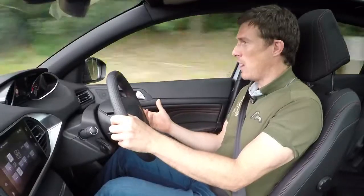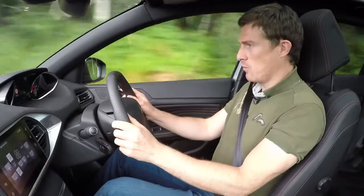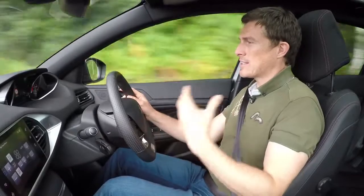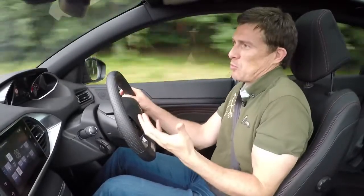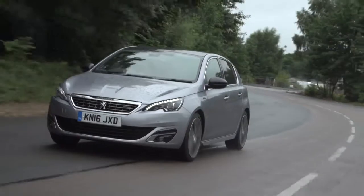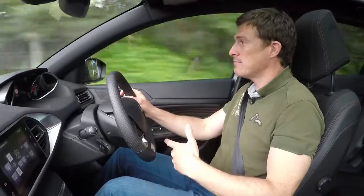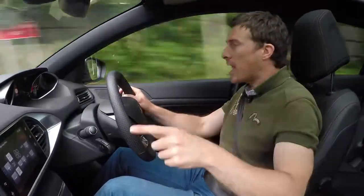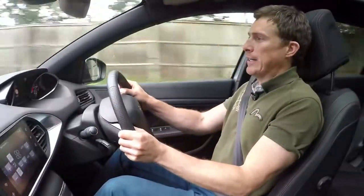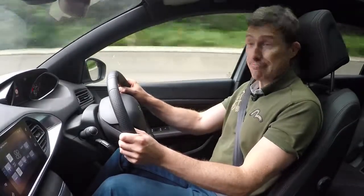The suspension as well, it's nice and comfortable over bumps, yet it doesn't feel all soggy and wallowy in the corners. That said, it's still not the sportiest handling car in this class. It's not going to set your world on fire. But then you can't have everything, can you? You can't have comfort and handling. Oh, actually, yes, you can. You can in the new Vauxhall Astra. Maybe that's why the Vauxhall Astra was Car of the Year for 2016.